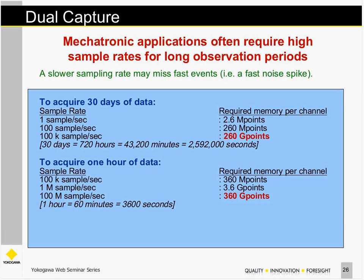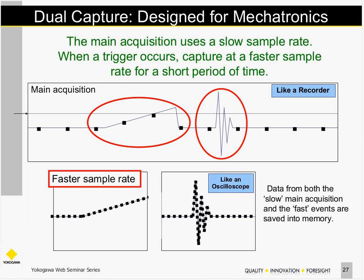Similarly, if you're looking at just 1 hour of data, but now our sample rate, let's look at between 100 kilosamples, or maybe you need a mega sample, 1 million samples a second to see some high frequency information over an hour. Well, that means per channel you would need 3.6 gigapoints. Or if it's at 100 megasamples per second, which is also not uncommon if you've got electrical activity in there, 360 gigapoints or 0.72 terabytes just for 1 hour of recording. So this is a problem. Mechatronic applications needing high sample rates for long observation periods. How do we solve that problem?